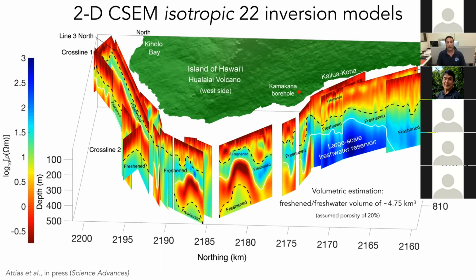Another feature that we found around Kailua-Kona is that the four parallel survey lines show, from 300 meters, a large resistor, which we interpret as a large-scale freshwater reservoir because its resistivity is about 1,000 ohm-meters. We tried to do some volumetric estimation using Archie's equation, and we concluded that this entire area has a volume of about 4.7 cubic meters, assuming a typical porosity of 20%.